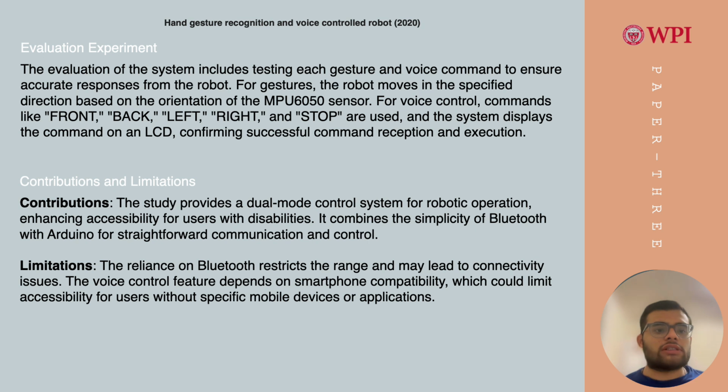The evaluation of the system includes testing of each gesture and voice command to ensure accurate responses from the robot. For gestures, the robot moves in the simplified directions based on the orientation of the MPU 6050 sensor. For voice control, commands like front, back, left, right, or even stop are used, and the system displays the command on an LCD that confirms the successful reception and execution of the particular command that is being sent by the human via voice through the smartphone to the robot.